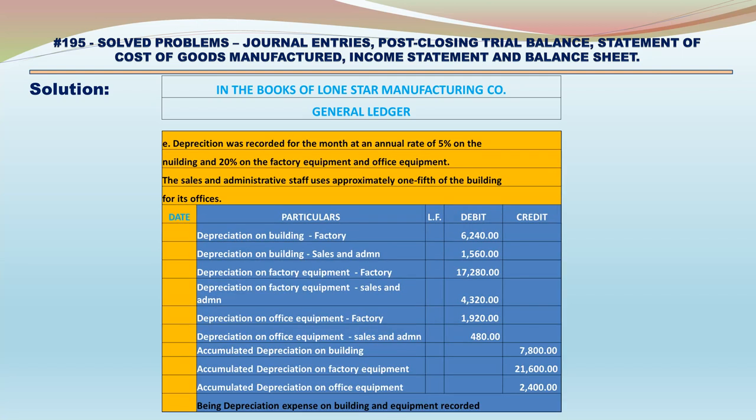E. Depreciation was recorded for the month at an annual rate of 5% on the building and 20% on the factory equipment and office equipment. The sales and administrative staff uses approximately 1/5 of the building for its offices. Depreciation on building, factory 6,240. Depreciation on building, sales and admin 1,560. Depreciation on factory equipment, factory 17,280. Depreciation on factory equipment, sales and admin 4,320.